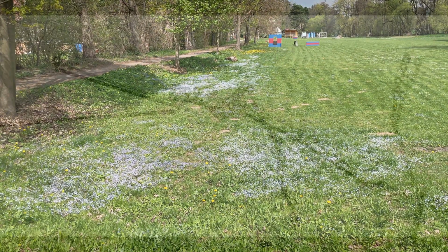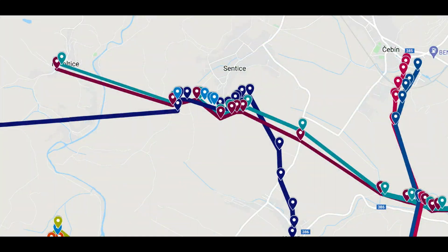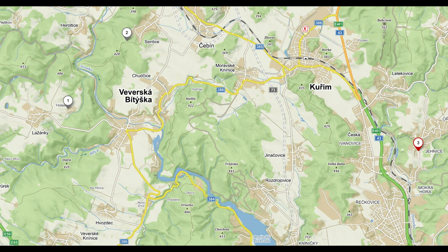And this is the lines as we mapped them that afternoon. You can see we added quite a lot of detail in that very small area there, and we will go back and continue to add details there.